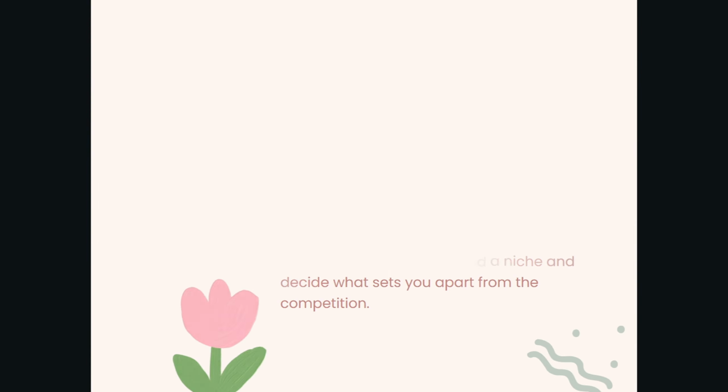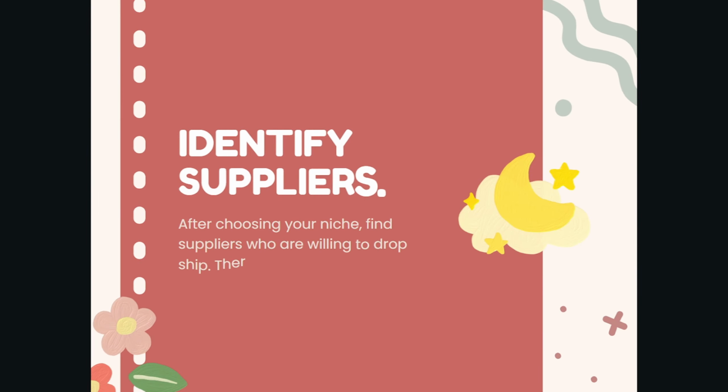Next is to identify suppliers. You must identify reliable suppliers. These are businesses that provide the products you sell. Finding trustworthy partners is essential for a smooth operation.